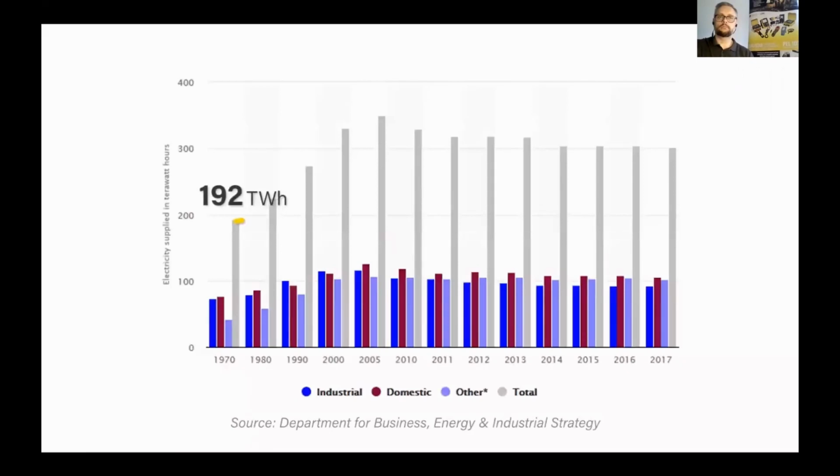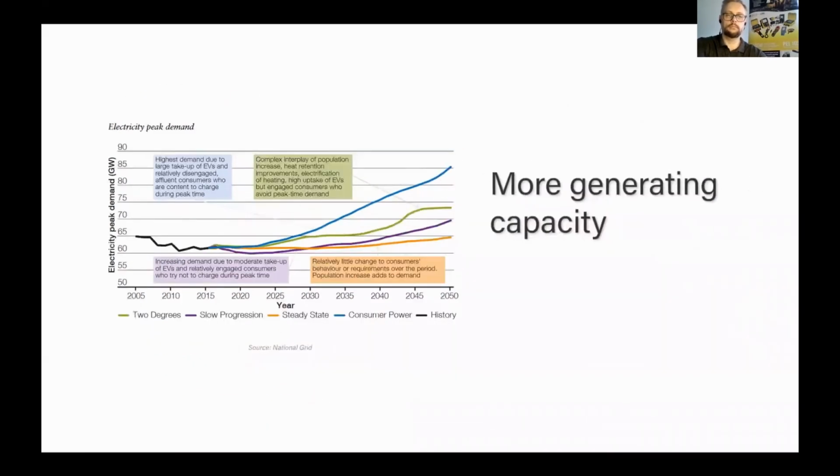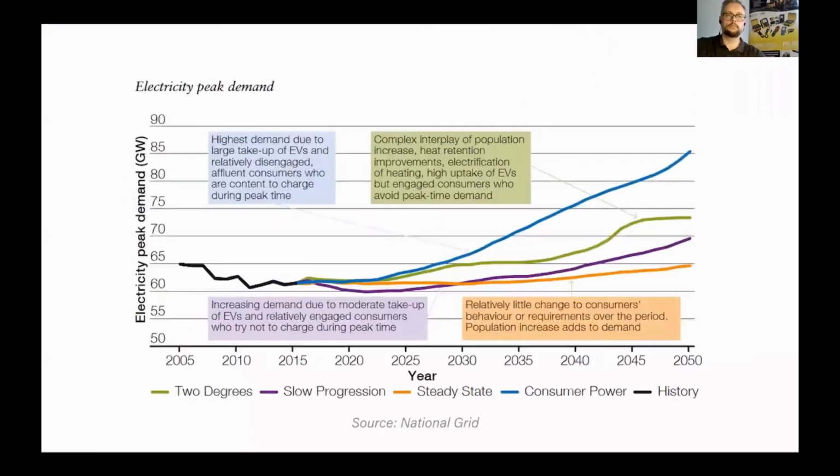You won't enjoy this. Electricity consumption in the UK rose from 192 terawatt hours in 1970 to 301 terawatt hours in 2017, and that's a lot. Our future energy needs are open for debate, but all four scenarios currently being considered by National Grid will require us to create more generating capacity and, as importantly, use less electricity. But to put the numbers into perspective, the predicted additional capacity requirement just for electric cars by the year 2030 is between 3.5 and 8 gigawatts. And that's on top of the existing peak demand of 60 gigawatts.